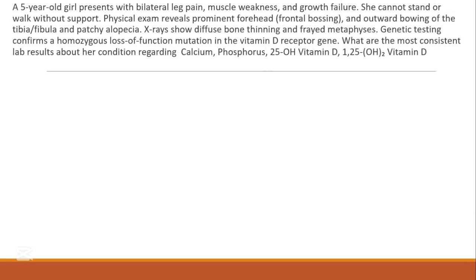So we've got our first case here of a 5-year-old girl presenting with bilateral leg pain, muscle weakness, and growth failure. She cannot stand or walk without support, and the physical exam reveals a prominent forehead, aka frontal bossing, and outward bowing of the tibia/fibula, and patchy alopecia. X-ray shows fraying of the metaphyses, and genetic testing confirms a homozygous loss of function mutation in the vitamin D receptor gene.